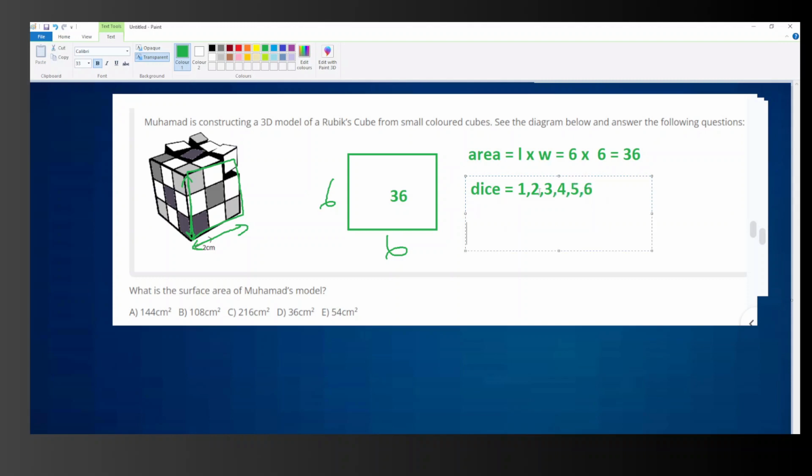This means there are 6 faces. Now, what have we just worked out? The area for one face is 36 centimeters squared. We know there are 6 areas. Really, I'm just saying there are 6 faces. So we do 36 times 6.